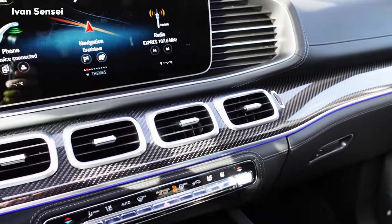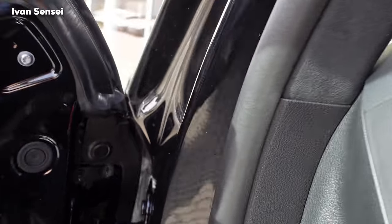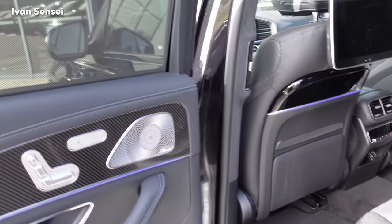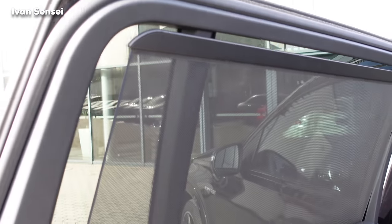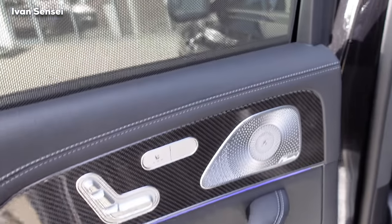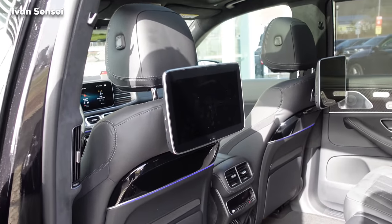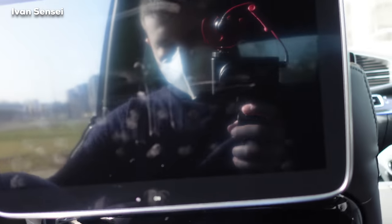Now let's check out the rear, second and third row. Okay, so I set the seat as I would drive. So you can see here covers for the sun, against the sun. You can lower it, I think, electrically. We have also the TV, so let's hop inside.